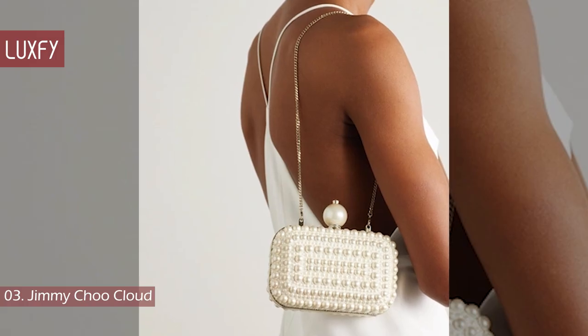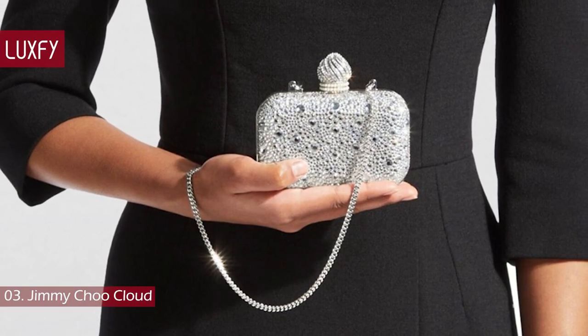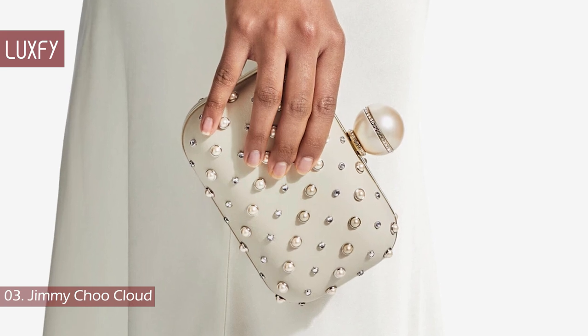The Cloud is a classic Jimmy Choo clutch, that is an evening wear must-have. Often paired with cocktail and black tie attire, this chic little bag will not disappoint. The Jimmy Choo Cloud is sold for $2,475.